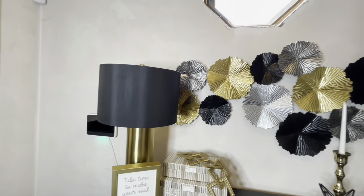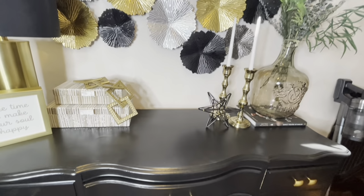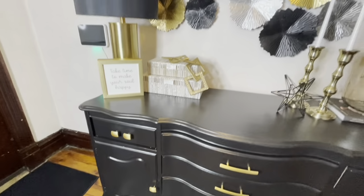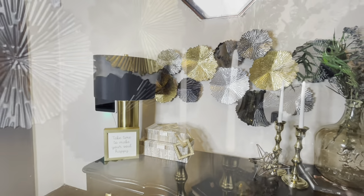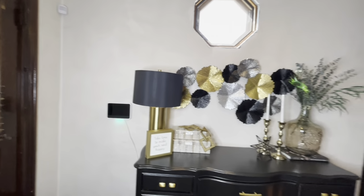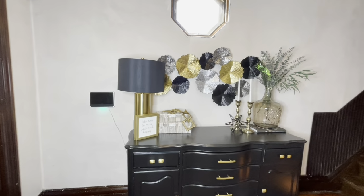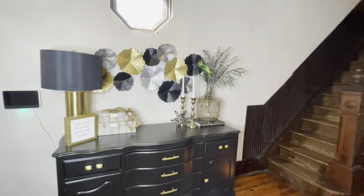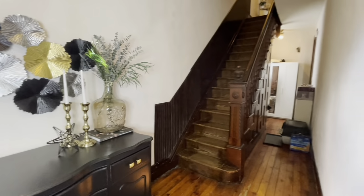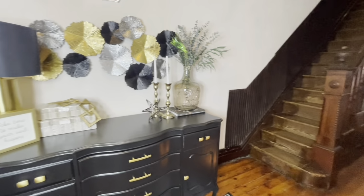Now I would feel so comfortable allowing people to come into my front door. I know that it is clean. I know that everything is in its right place. And it's just beautiful. And I did not spend a lot of money. I think the wall art on the wall was maybe $30. We have the picture, the boxes, the candlesticks, the black and gold star, the vase. It just looks so, so nice.